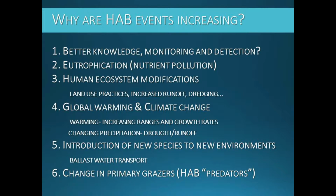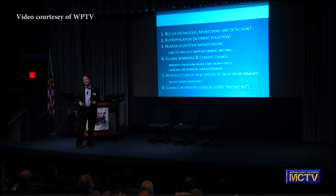And that fertilizes the growth of these organisms. Human ecosystem modifications, we do a lot of land use practices. We can increase runoff. We're doing dredging. People like to live by the water, and Florida's in a pretty good development cycle right now. We start changing the local environment, it works differently.